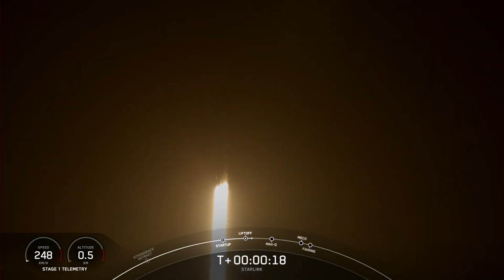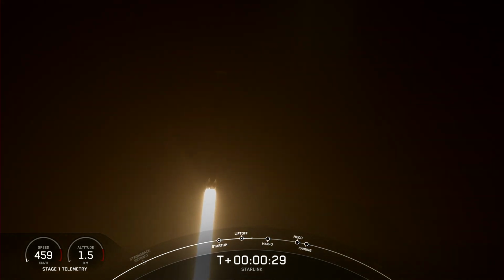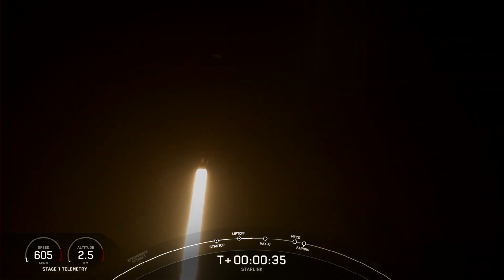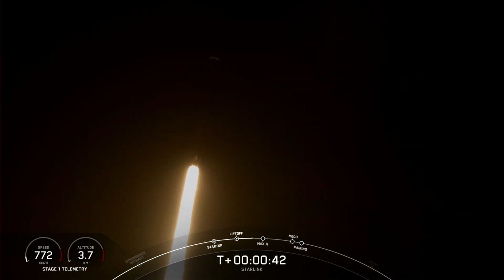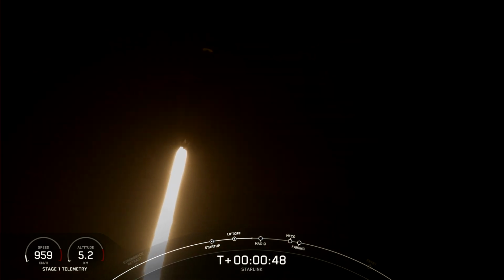Pitching downrange. Stage 1 propulsion is nominal. At T plus 30 seconds, Falcon 9 has successfully lifted off from Space Launch Complex 40 from the Cape at 11:50 p.m. Eastern Time. Power and telemetry nominal.